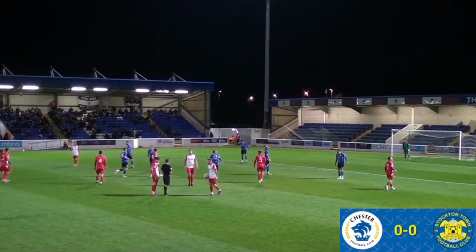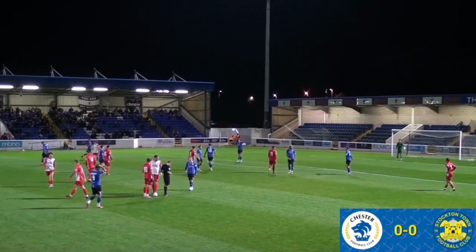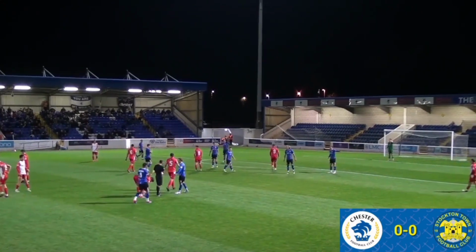I think it was absolutely flawless on Saturday. And the Stockton Town fans on that far-hand side are delighted with that one.